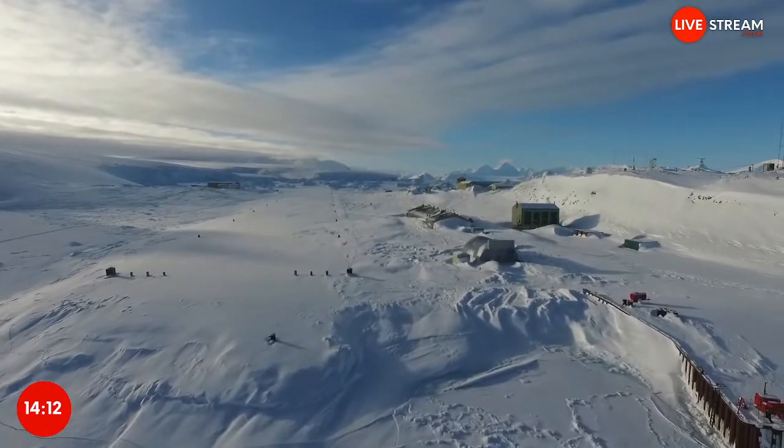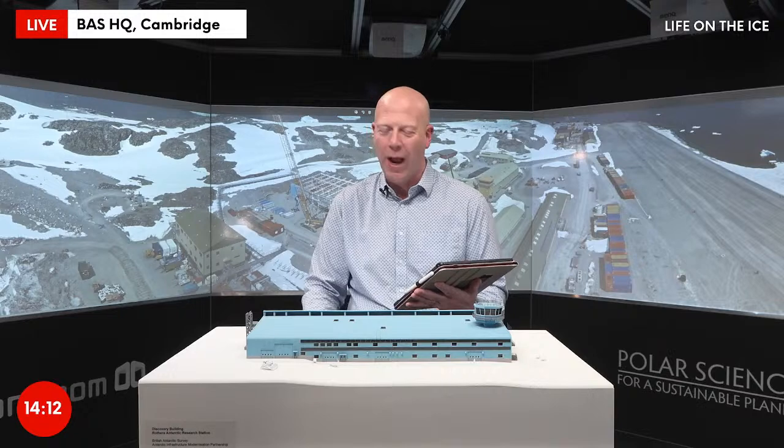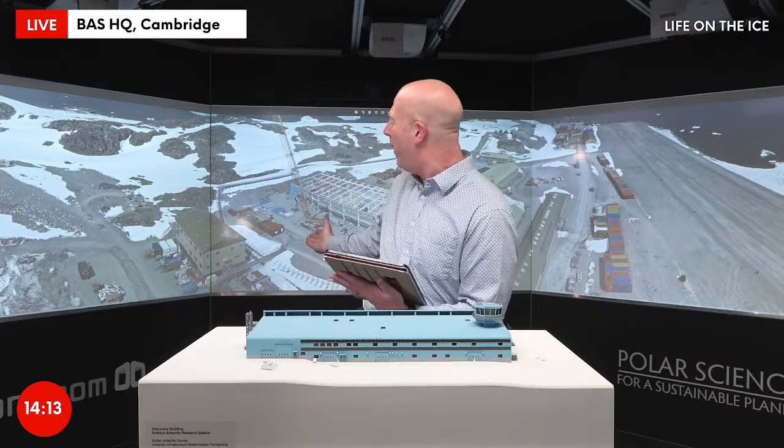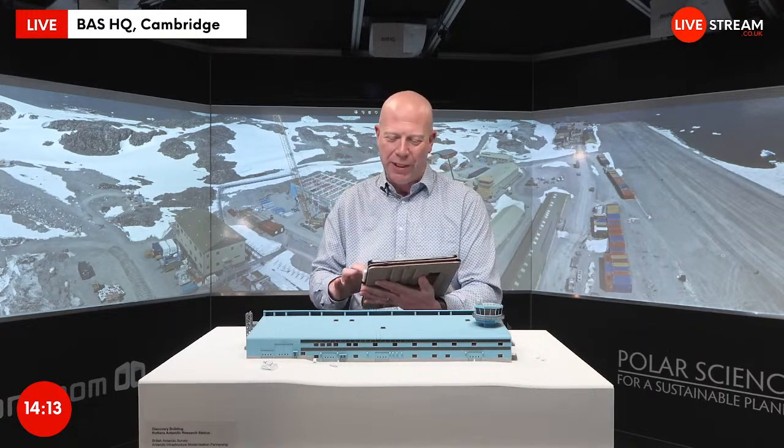That's fantastic. Oh, we've learned so much. And what you didn't realise, Chris, is that we're actually sat in front of a model of how the Discovery Building will look when it's finished. And we've also got a picture on display of the Discovery Building as it looks now. So it's brilliant to have heard so much about that.